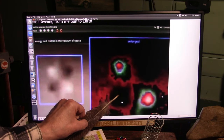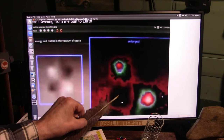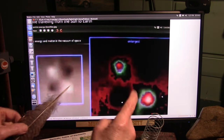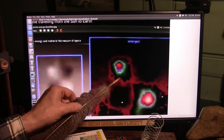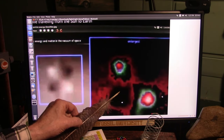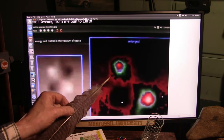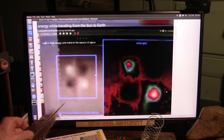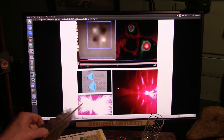I have that same identical particle in green and blue and red. No difference whatsoever, except the speed. The spin is much, much faster for the blue, and then not quite as fast for the green, and then the red is slower. Now, this is what a photon looks like. Now, here's what happens at the venturi.